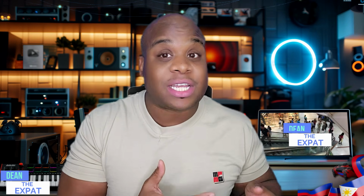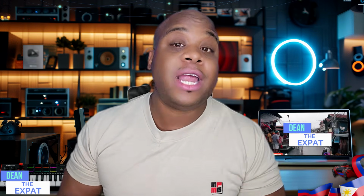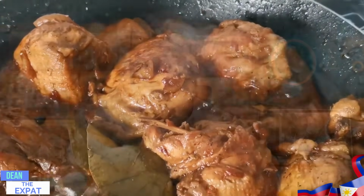Because I had to come to the Philippines to find out how important of a cornerstone lechon was. But before I came to the Philippines, I knew about chicken adobo. I knew chicken adobo was a Filipino dish before I even knew anything about the Philippines. That shows you the popularity of this dish.